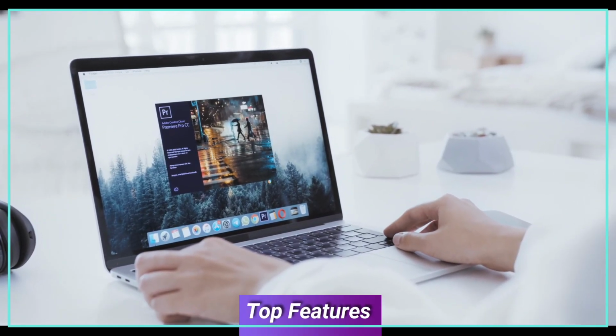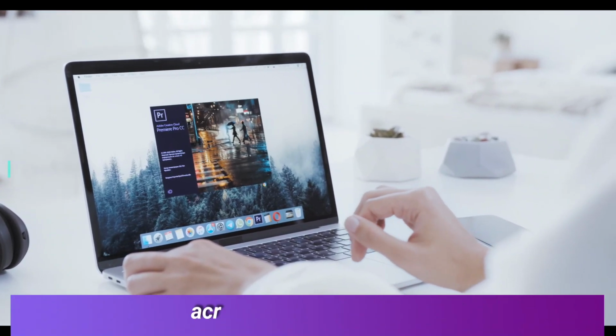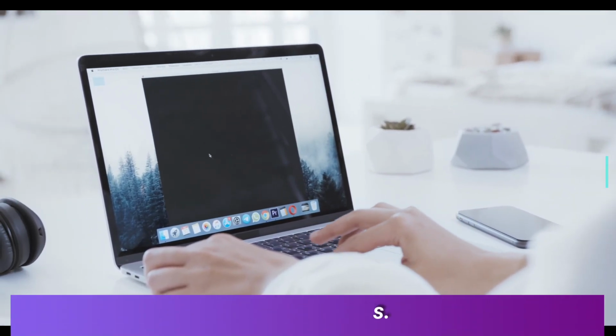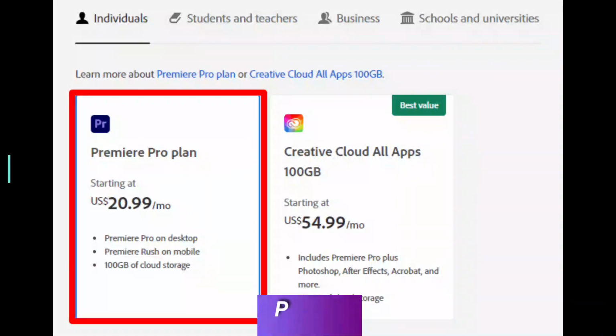Top features. Master clips to quickly apply changes and effects across multiple projects. Quickly add titles and captions with built-in AI-powered text styling tools. Develop custom coloring with color wheels, curves, and more.